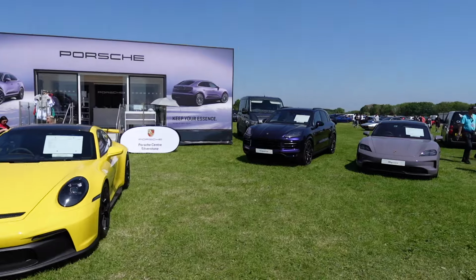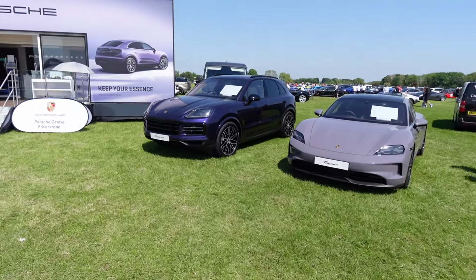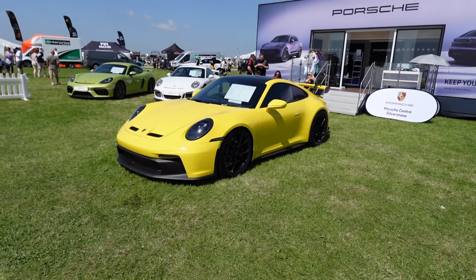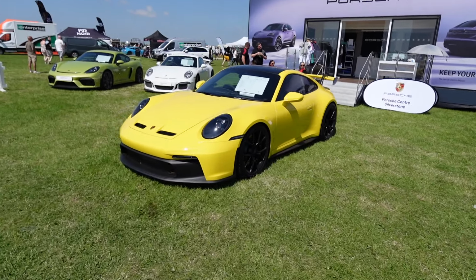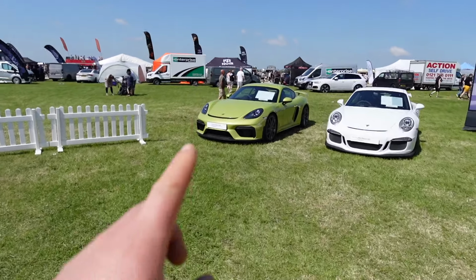So let's check out what the Porsche stand's got. Really nice Taycan. I actually really like the colour on that. Another Cayman, looks really nice. And then lovely yellow. I think this is called Racing Yellow GT3 RS. And then these are a couple of their approved cars. I love the colour on that GT4.